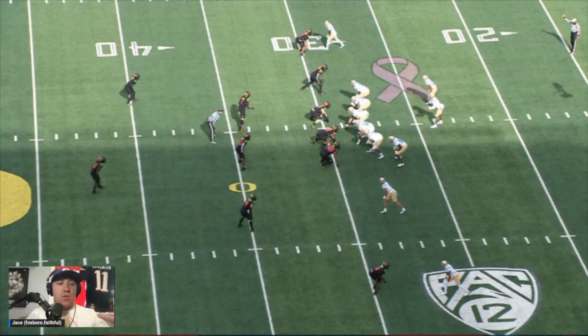The one thing that I really like about Christian Gonzalez, I think he's a super fluid athlete. I think he needs to improve on his ball skills. He only had 4 interceptions in his college career throughout the 3 years. None at Colorado, his first 2, and then all 4 of them came last year at the University of Oregon. So I think he needs to improve on his ball skills a little bit more, but I think that he is such a good athlete.